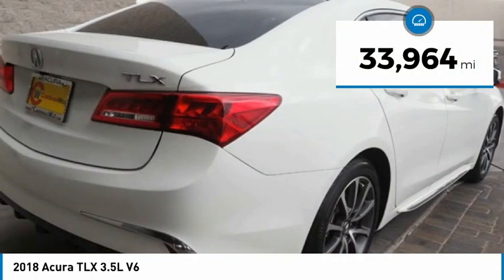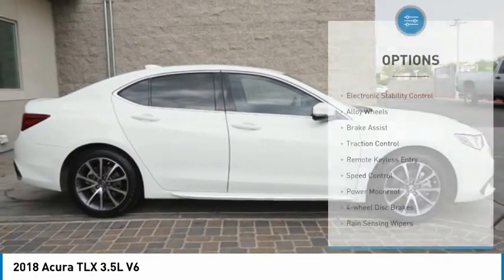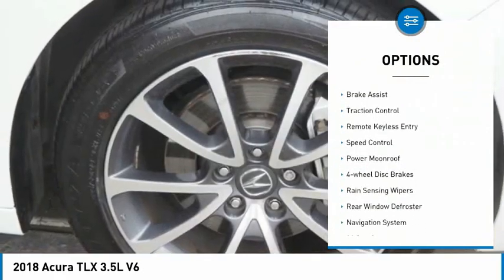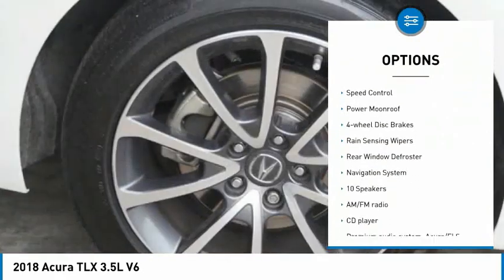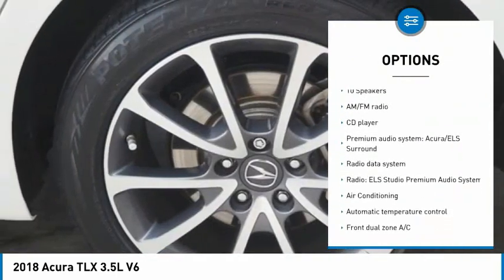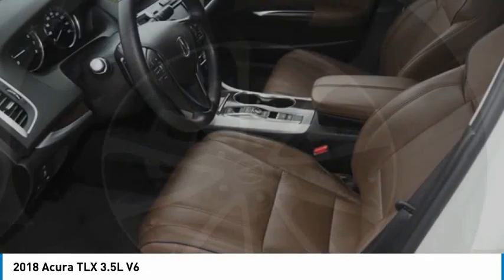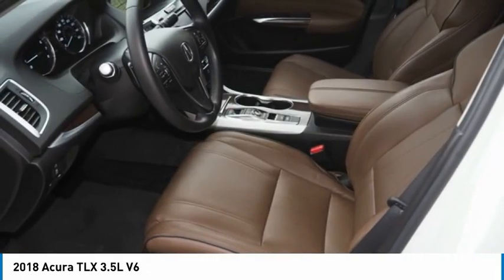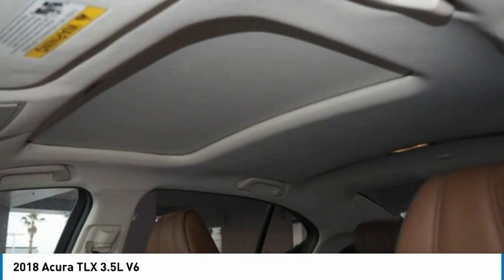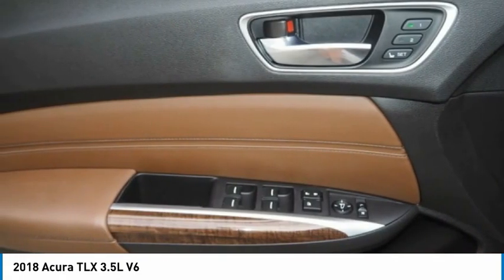This vehicle has less than 35,000 miles. Here are some of this vehicle's great options: electronic stability control, alloy wheels, brake assist, traction control, remote keyless entry, speed control, power moonroof, four-wheel disc brakes, rain sensing wipers, rear window defroster. Take this vehicle for a spin and see why so many shoppers are now proud owners.